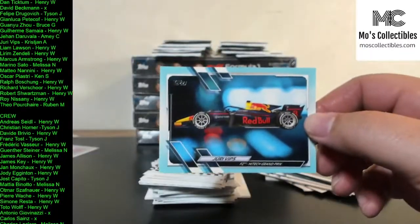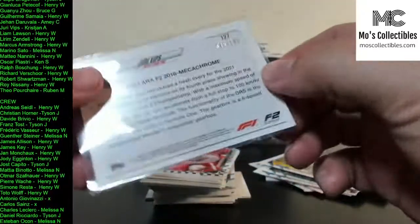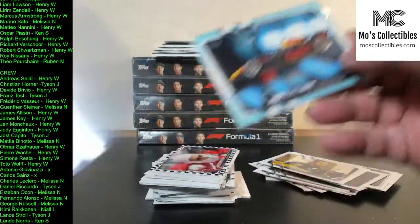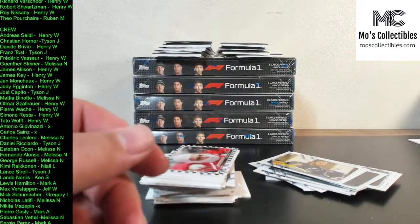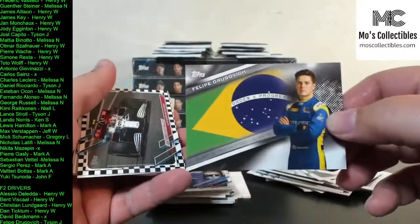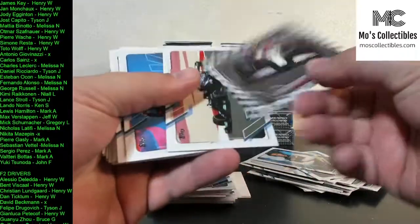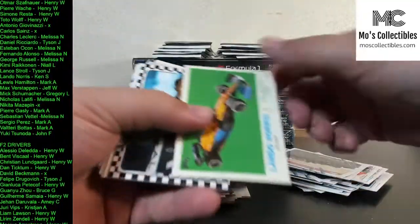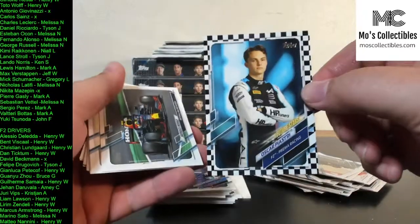Yuri Vips. What are these out of? $1.99 on the light blue. That's a net, Christian. And Leclerc on the checkers. Flag for Dragovic. Giovinazzi, checkers. Lando, 61. Piastri, checkers.